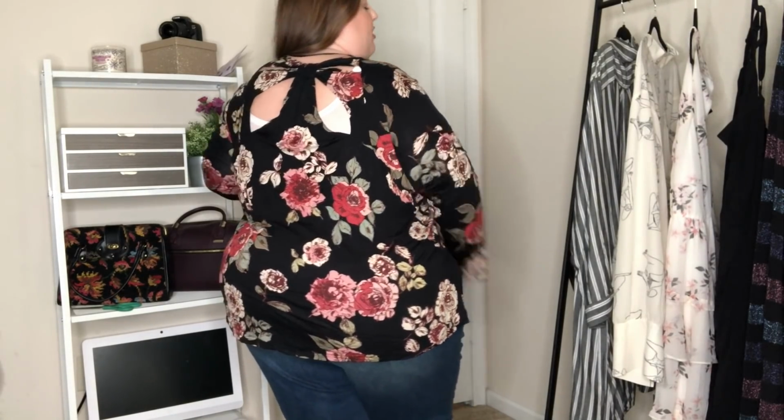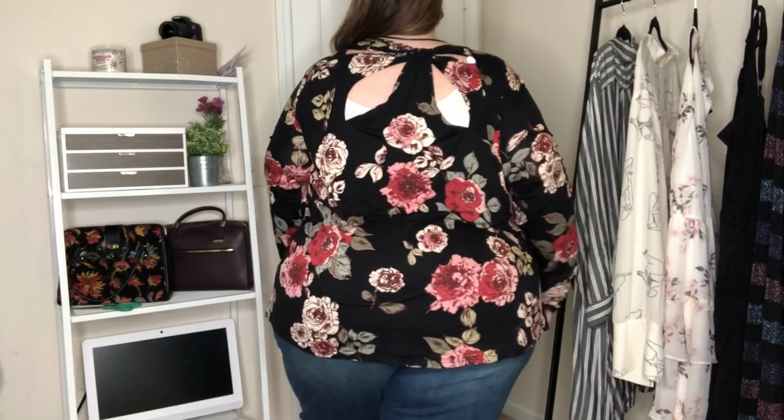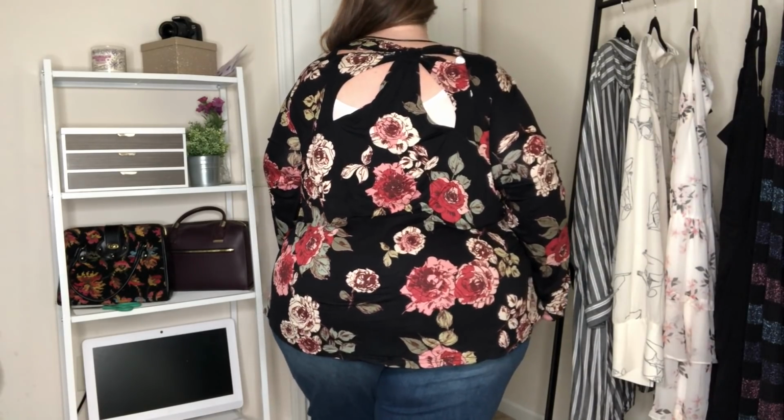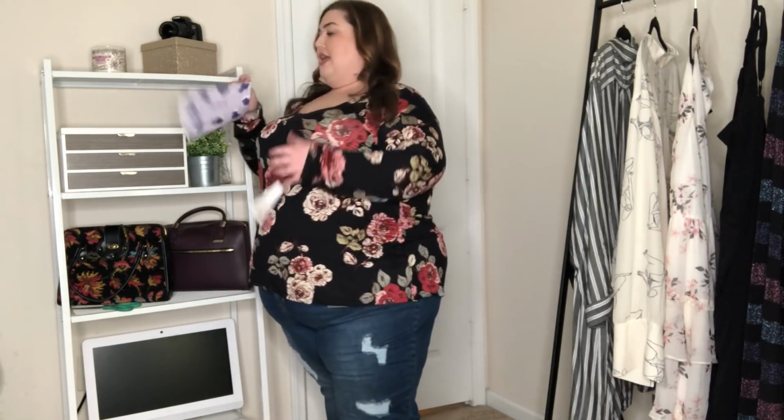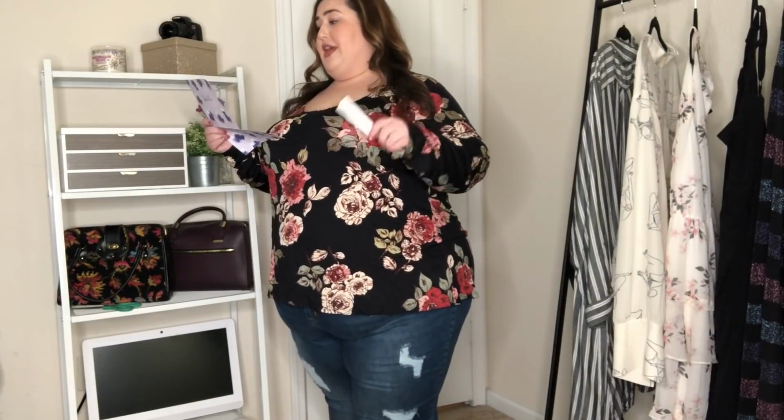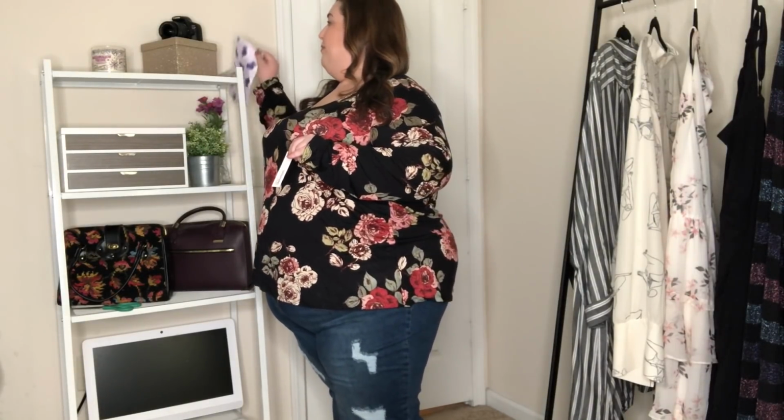And then you have this back detail. My bra is not helping with it at the moment. But I do think that's a cute detail if you had the right bra for it. And if you like those little cutout surprises in the back, definitely fits nice. This piece is by Downing Studio again. It's $49. I would say if I found it in store, I would expect it to be around $20. So again, some price difference there.